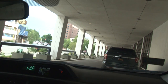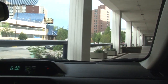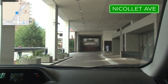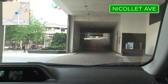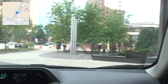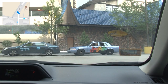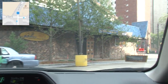So what we're going to do is head out here and show you how to get to MCTC. As we know, the Hyatt Regency Hotel is on Nicollet Avenue, and we are heading south. Instead of going into the long-term parking ramp here, we're going back out to Nicollet Avenue. Our first turn is immediately taking a right onto Grant Street.